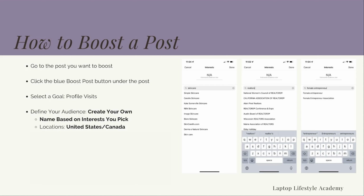Then you want to choose your location. This is really important. If you are in the United States or Canada, I highly recommend choosing United States or Canada. Europe is great, but they have a lot of privacy laws, which make it a lot harder for the algorithms to target the right people for you. And you don't want to just select any location, because if you let any location, Instagram will automatically show your post to the cheapest audience, which will typically be a lower quality follower. So I always pick United States and Canada. And from there, once you've picked your locations, you get to pick your interests.